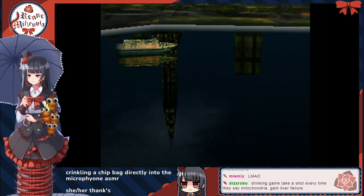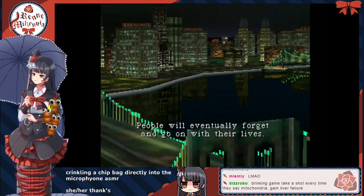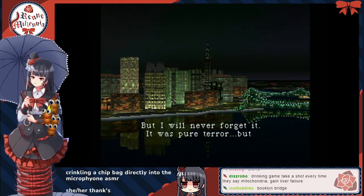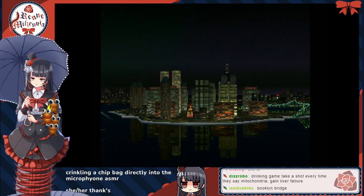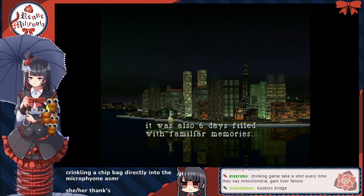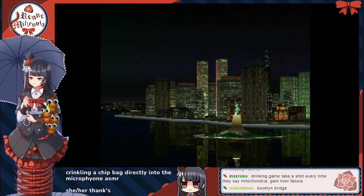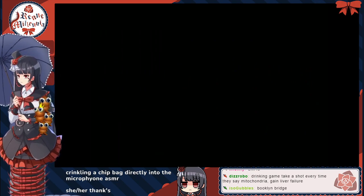I'd expect a game like this to have voice acting, but people eventually forget and go on with their lives. The freaking Brooklyn Bridge! But I will never forget it. It was pure terror, but it was also 6 days filled with familiar memories. Is this accurate, New York? Oh, the Twin Towers are there! Not for long. When the mitochondria surface.